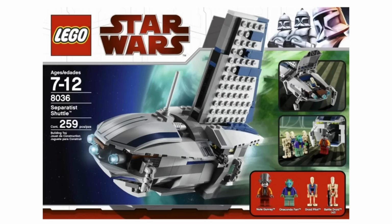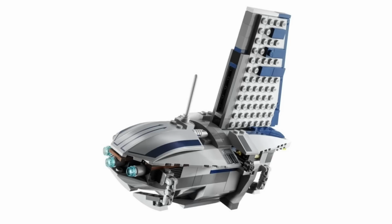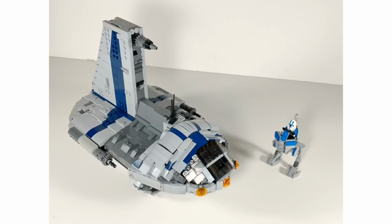Now, moving on from that, at number 9, I want to give a follow-up with a Separatist Shuttle. We have not gotten one of these in a long time, I believe since like 2009 or 10. These are just an iconic Separatist vehicle. These are used by General Grievous in Revenge of the Sith. They are used by loads of different people throughout all of the movies and even the shows.